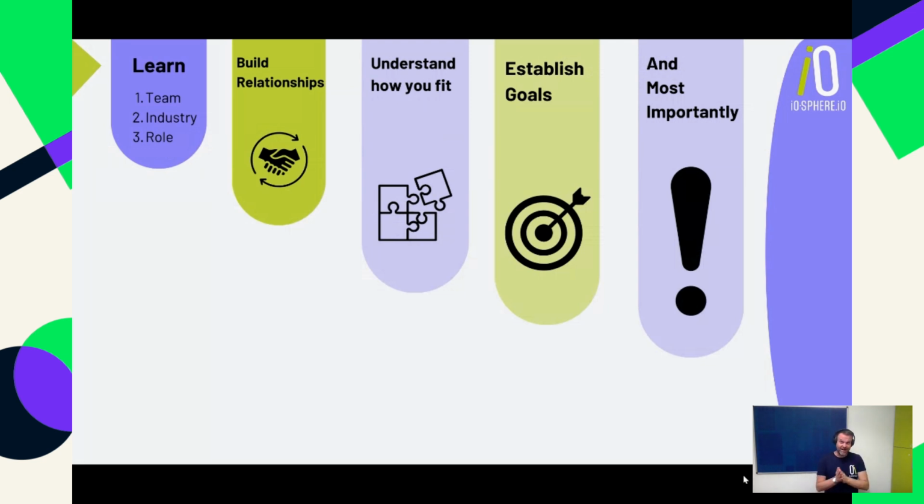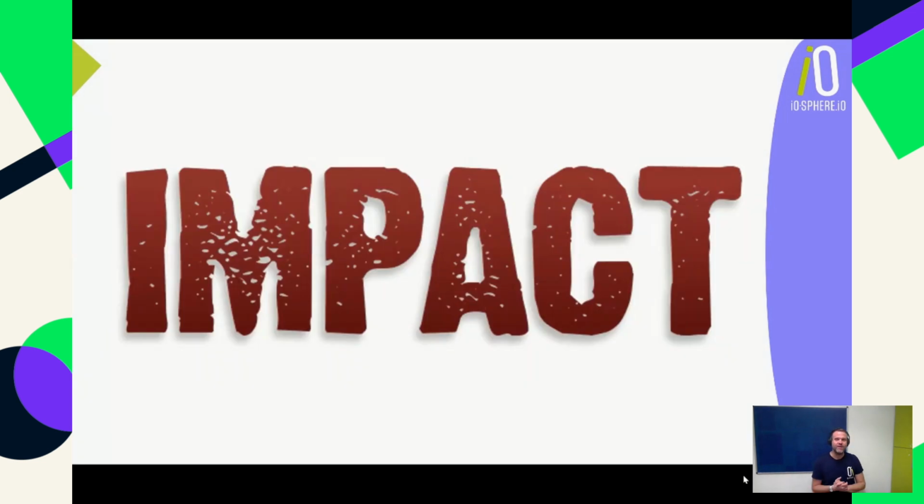And finally, and most importantly, in my opinion, and I talk about this a lot, it's important to remember why you're there. And you're there because you need to have an impact. When people are hiring individuals into teams, or when they're expanding their team, or they're backfilling or something like that, they're doing it for a reason, because there's some kind of body of work that they want to be done, and they need somebody to have an impact.